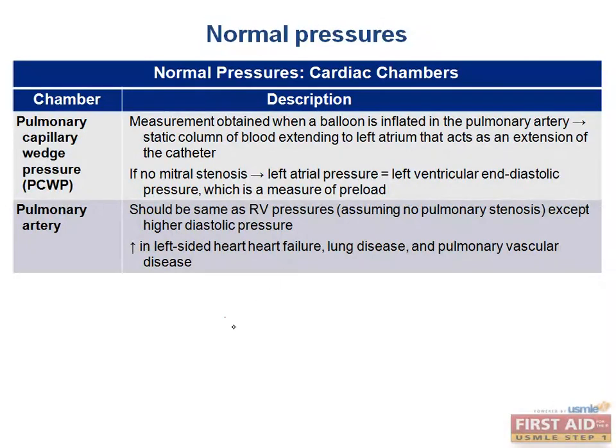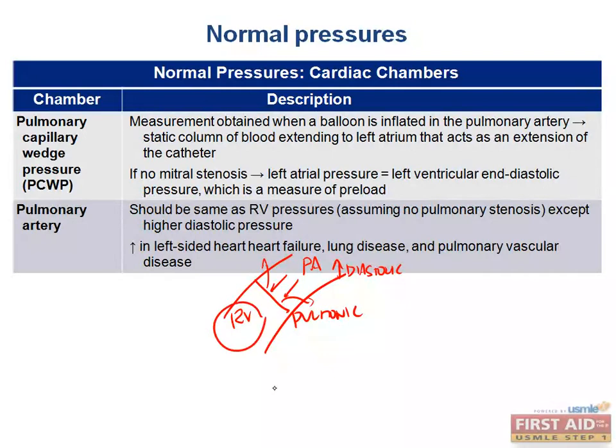This is simple if you think about it in a sense that we want the pulmonic valve to be shut, and the pulmonic valve opens this direction. So the pulmonary artery must have a higher diastolic pressure to keep these valve leaflets pushed down to prevent any flow retrograde into the right ventricle.